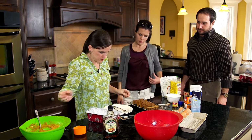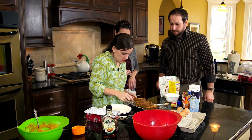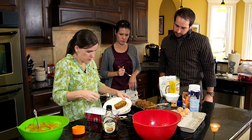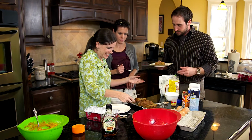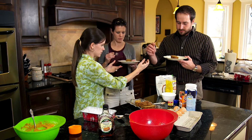Alrighty, guys. There's y'all a fork. I use this one to serve it with. There's one for you, and I'll give you your fork in just a minute. This one's kind of breaking. There we go. There you go. Y'all just let me know what you think.